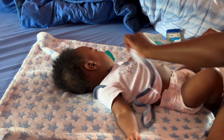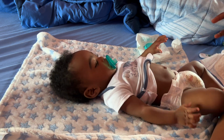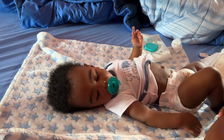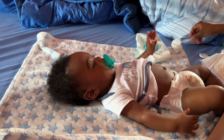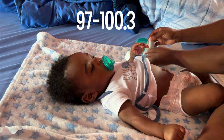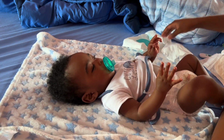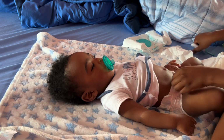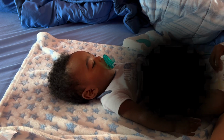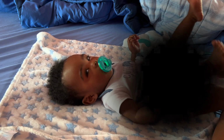So for infants, you obviously don't check their temperature in their mouth. You're going to do a rectal temperature. For infants, a temperature between 97 and 100.3 degrees Fahrenheit is a normal internal temperature. When the temperature rises above and it is 100.4, that would be indicating that your child has a fever.